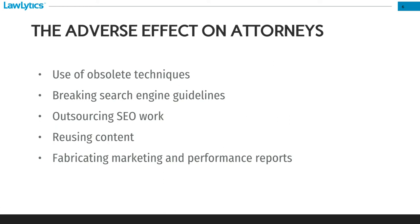Lastly, fabricating marketing and performance reports. So whether someone approaches you out of the blue with a marketing report that claims that there is something seriously wrong with your website, or you've hired someone and they're providing you with marketing and performance reports, a lot of times these reports are completely bogus. They let the provider or the company get your business and take your money without actually solving your problems or achieving anything real. So these are a lot of the ways that hiring the wrong person can affect attorneys.